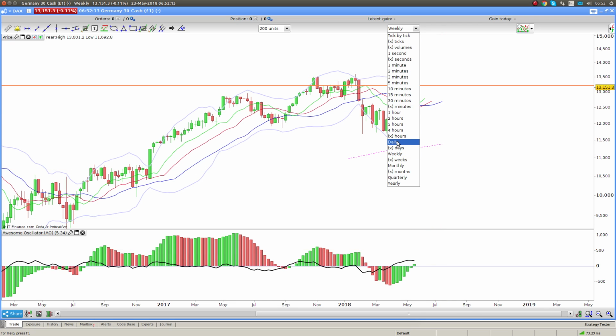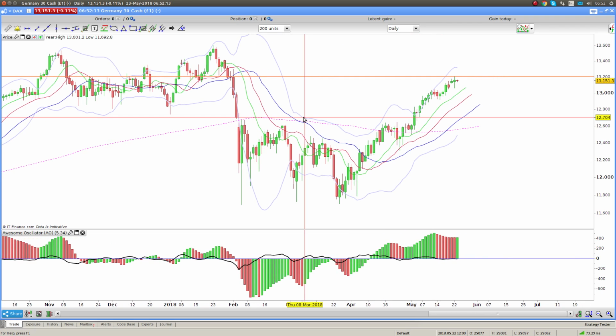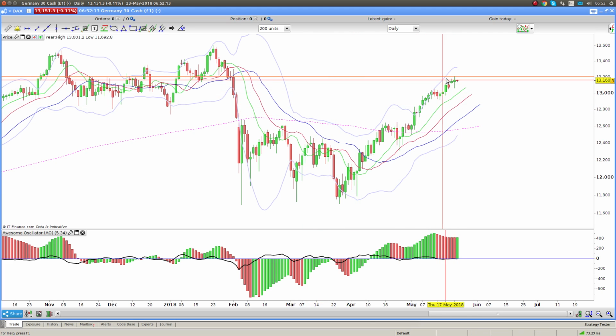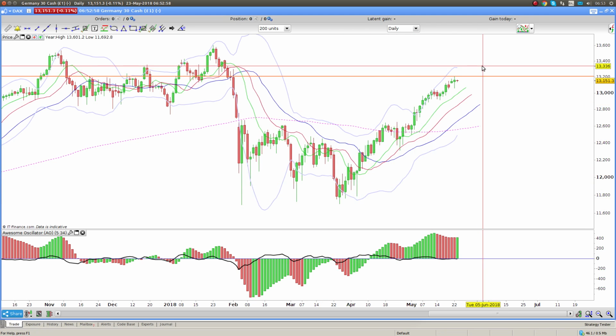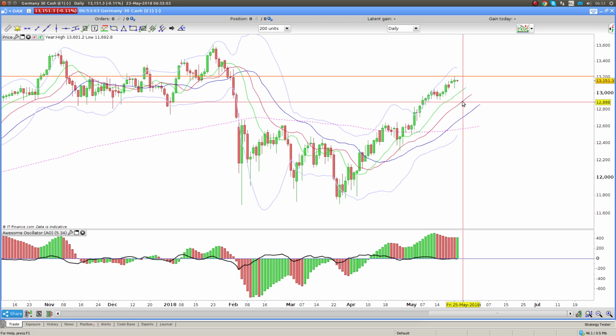Now, in my experience, and I have this t-shirt many times, I'm not really willing to take the short at this level just yet. I'll need some kind of confirmation, and preferably the confirmation needs to be on the 4-hour or even the daily chart before I start looking for shorts. The reason being is that this move to the upside has just been so strong. I mean, look at the Alligator, it's pointing virtually straight up. There's no reason to be short at this stage.